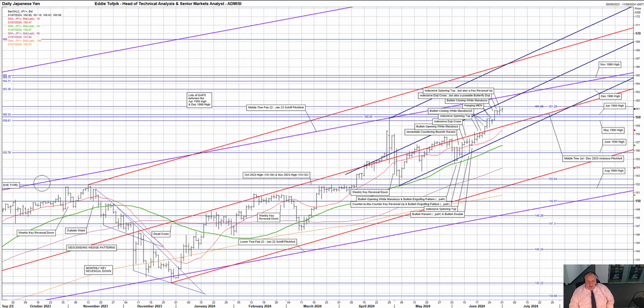US dollar against the Japanese yen. A high yet still indecisive spinning top on Friday after the previous session's butterfly doji pattern. However, it could also be seen as a key reversal up, though I don't think you need any such pattern to affirm the recent bullish incentive seen here. It was the highest high and highest close since December 1986.